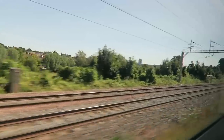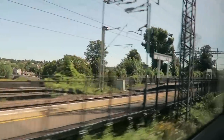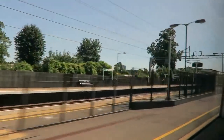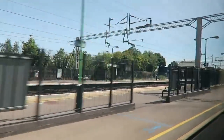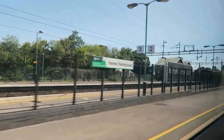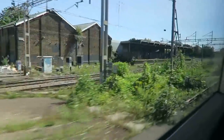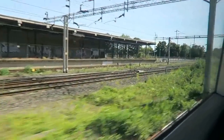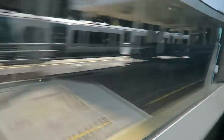We are now approaching Hemel Hempstead. This is very rare, going into the platform on the, I don't know what the platform numbers are really. Platform 3? No, platform 2 instead of platform 4. That's got it sussed. There's a broken down train.